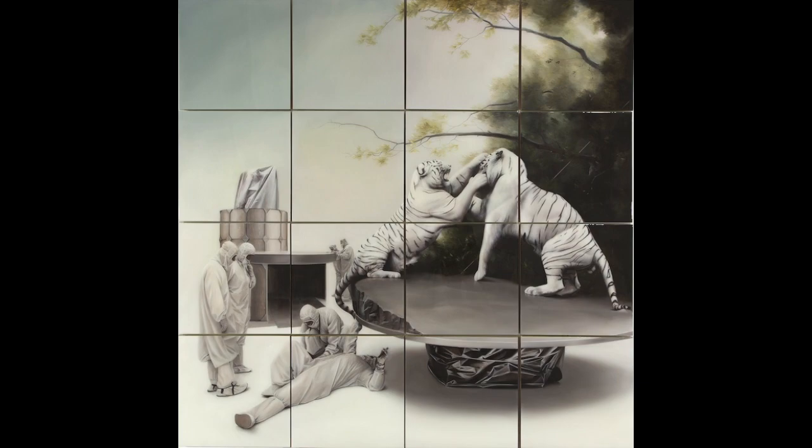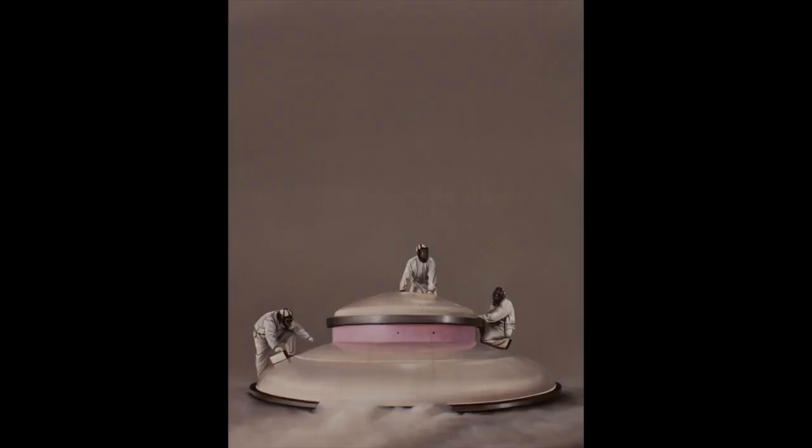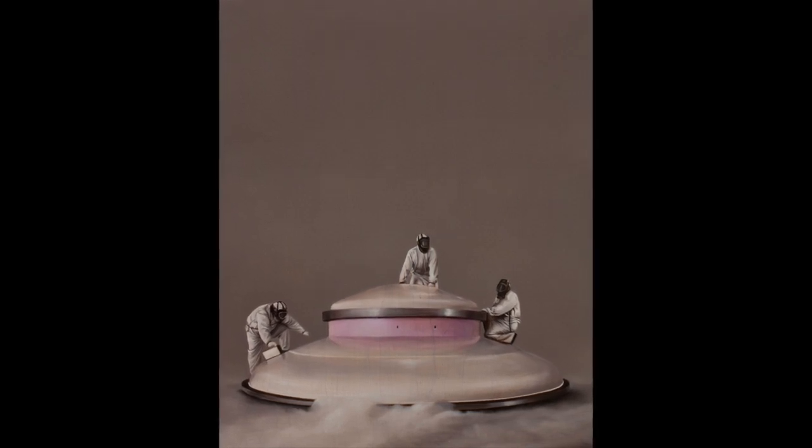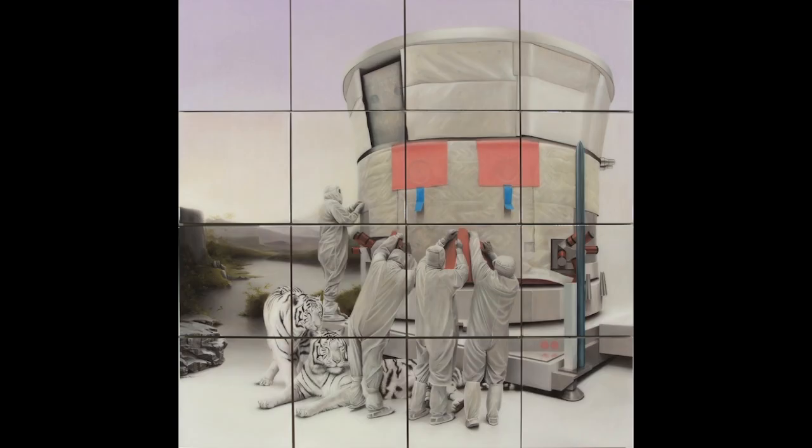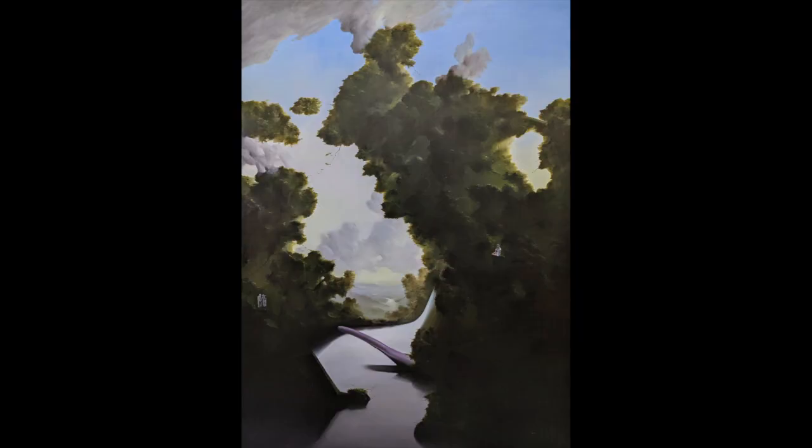So the clean suit figures I've painted for quite a while, and they come primarily from the NASA archives. It's a particular iconography of representations of science. As you say, those clean suits are very associated with high precision work in a dust-free environment, or that very contaminated, disease-laden type environment. So that's a nice little interplay that I like to have. When I put them into a landscape like that, it's like, are we protecting the landscape from the contamination of the humans, or is it the other way around?